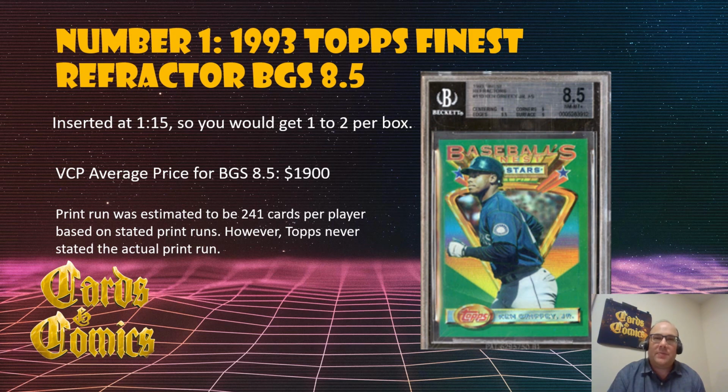You could say there's between 250 and 300. Maybe that's more accurate. I don't think there's 1,000 of these out there, or 2,000. I think it's close to that 250 number, if it's a little bit more than 241. I think we'll never know exactly how many were printed, but it'll never not be one of the top-end Griffey cards that people want.